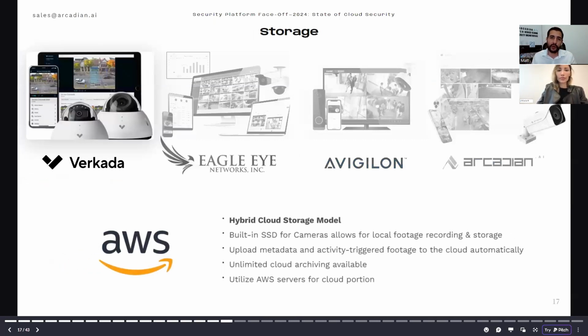Verkada provides what we like to categorize as a hybrid cloud storage model. What that means is that the Verkada cameras actually come with local SSD, and you have different ranges where you can get higher or lower SSD storage. They keep the footage on the local SSDs of the cameras, and they manage it from the cloud side.